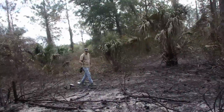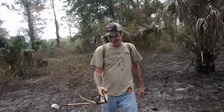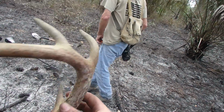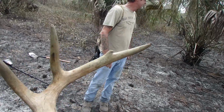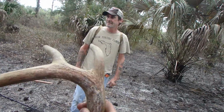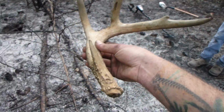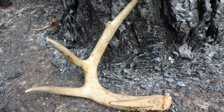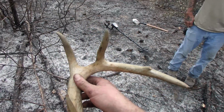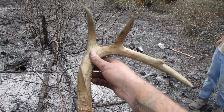Bob is calling me over. What you got, Bob? Oh, yes. One of many. An old deer shed. That is freaking sweet right there. 1, 2, 3, 4, 5 points on this one. Nothing's been chewing on it yet, which is surprising. That is so freaking cool right there. Oh man, that's awesome. Doesn't beat your pewter spoon, but that's awesome.